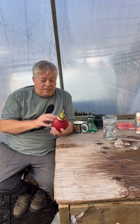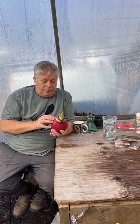You can buy them like this pre-made. This one was about $27.99, I think. Huge bulb. This is going to give us at least 3 spikes of flowers. So it's going to be a good value. And you have to do nothing to it. So you really can't go too wrong. If you want to save some bucks, you can do these yourself. I did one myself. It was so easy.